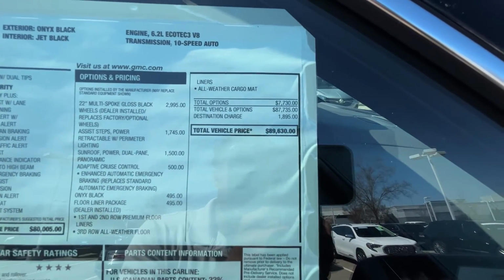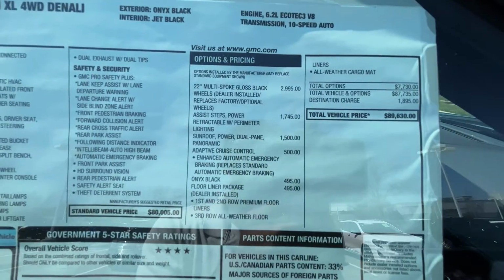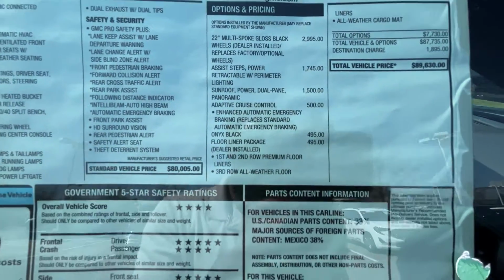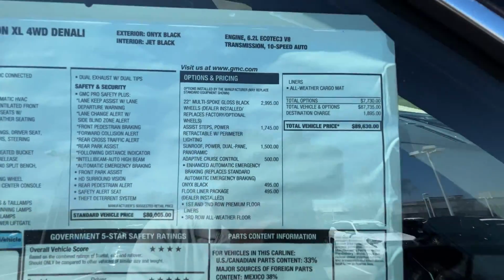But $89,630 is the MSRP. We do have the adaptive cruise control, sunroof, 22s. Like I said, that floor liner package, I recommend all of that pretty much.